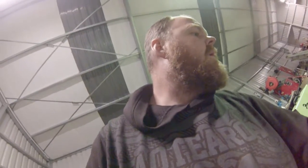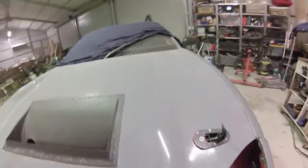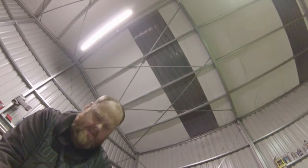Oh, that didn't sound good. What was that? That bonnet latch seems to be messed up. And there works. This one here, on track there I had heaps of problems with this one. Set you down. There we go.